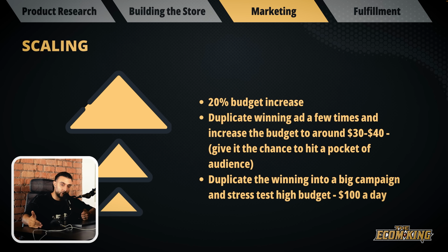Can I push it to $500 a day? Can I push it to $300 a day? Where can I stress it to? And we call that surfing scaling. Now, everything that I'm explaining here are 3 different ways of scaling. So you can see 3 different bullet points, which means there are 3 different types of scaling, and you should try each one of them out as long as you're breaking even or you're profitable.